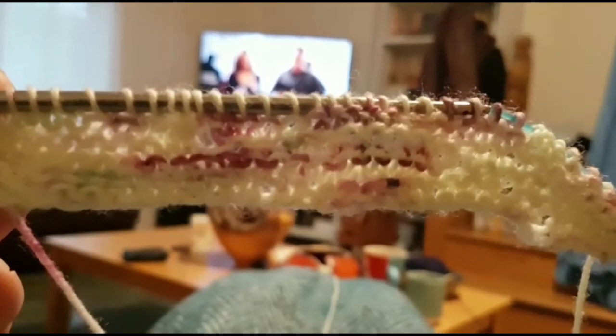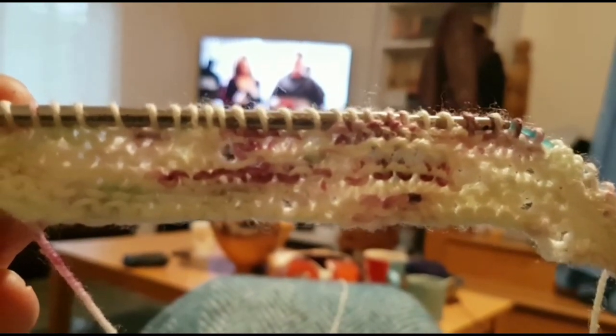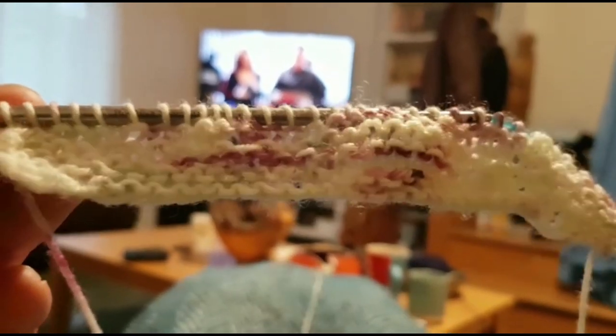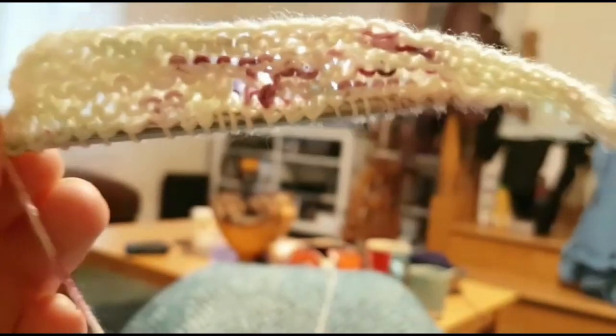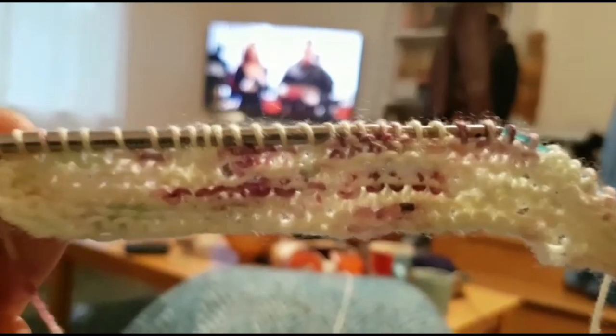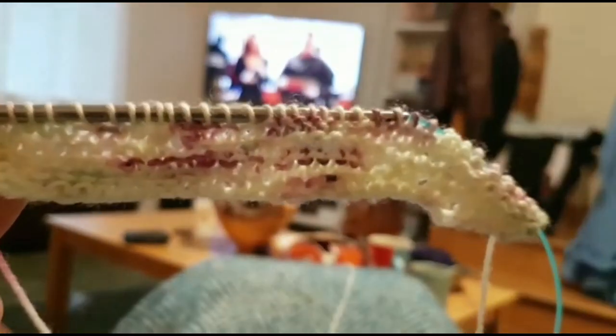Yes, there you are. I enjoyed my foray into knitting, which I will continue with purely for Grace's watches. And obviously the main point of this, I think it looks quite nice. I quite like the little pink and green in it. I think it'll look very nice when it's all done up. And we shall see what the end product is.